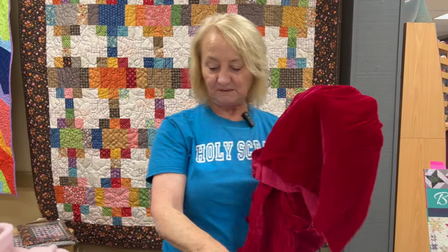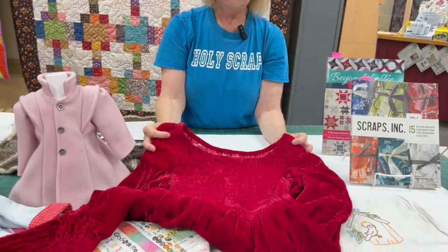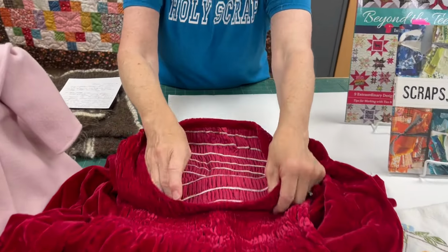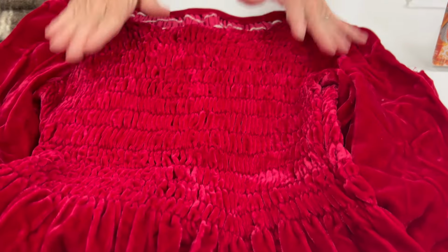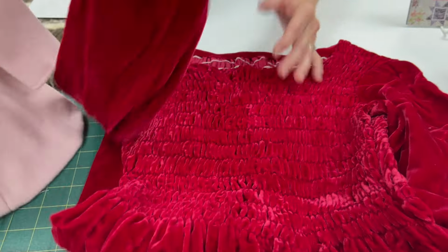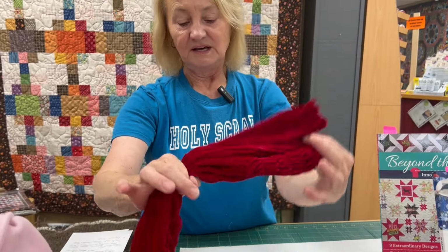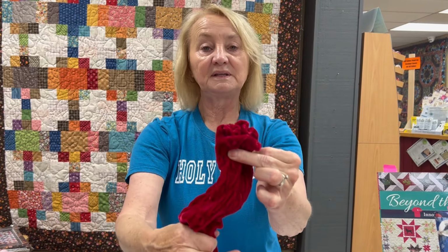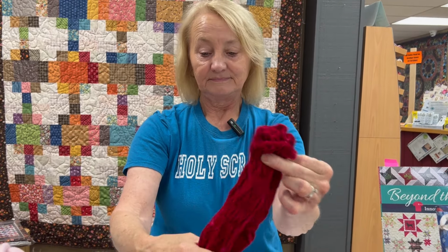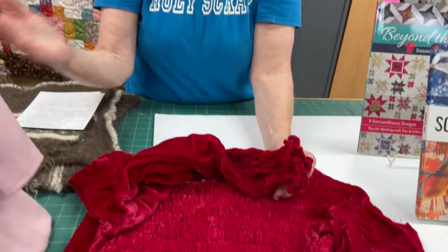Now I'm going to show my age. This was a dress I made for myself when I was in high school. All that elastic. But can't you imagine this as like a pillow or on a tote? I think I could take the sleeve and maybe sew a bottom, shear this up a little bit. It would be like a little pouch. Or I could make a dress for a doll out of it.